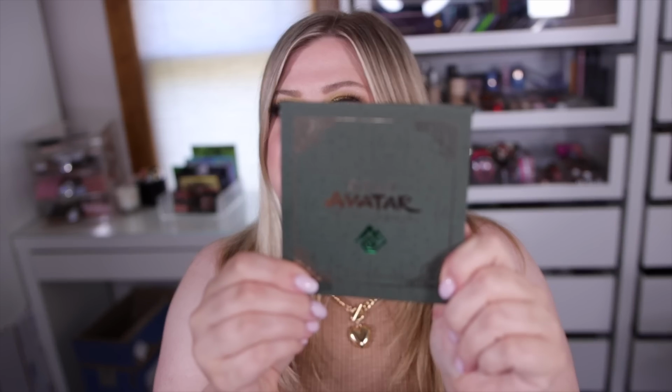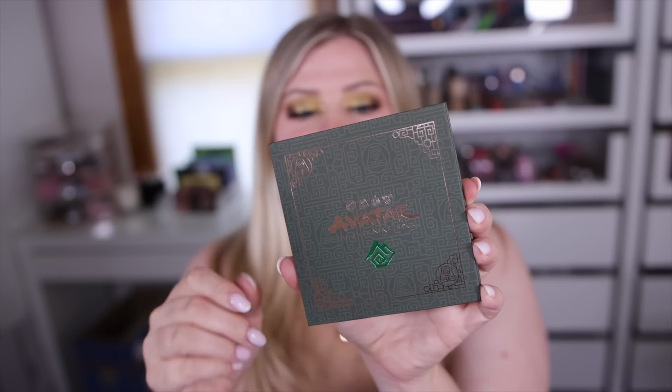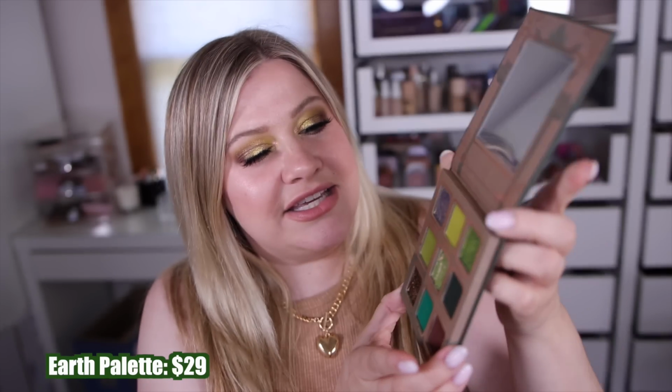So instead of one eyeshadow palette, Lethal did one palette for each of the 4 elements, which is a main part of the show. We have the Earth palette here. I did take the outer boxes off, but the outer box is the exact same packaging as what the actual palette is. So this is the Earth palette, and here is the inside. Oh my gosh, so pretty. Look at these greens though. They did such a good job with these color stories.